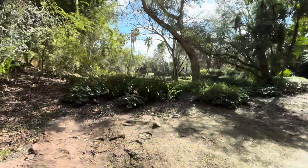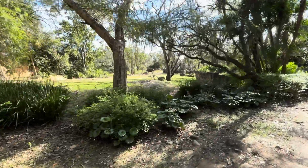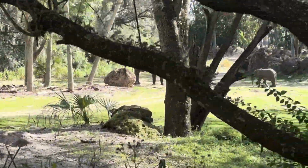Now over on this left side, you can spot two elephants over there. Three elephants, excuse me. And that little one.